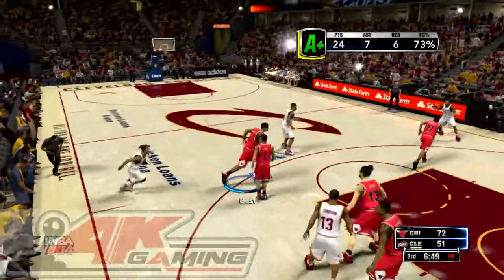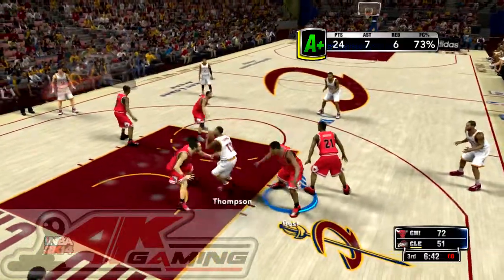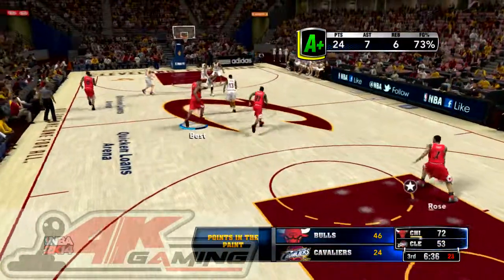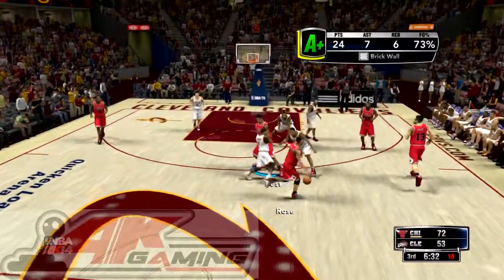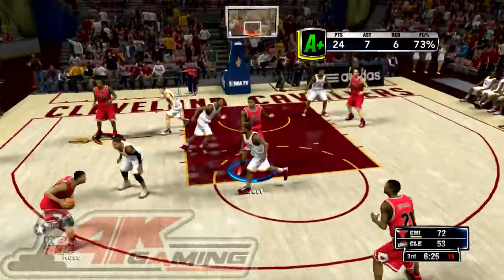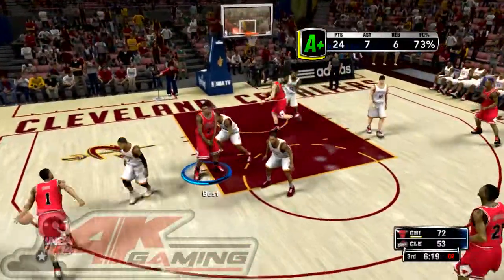Irving kicks to Bennett. Waiters. The pass to Thompson. Working on Noah. Shoots from the block. Thompson with the bucket. Thompson's got 12 points in the game. Boy, he can be a matchup nightmare inside the paint. Rose passes to Aminu. Back to Rose. Passes it to Best. Outside Rose.